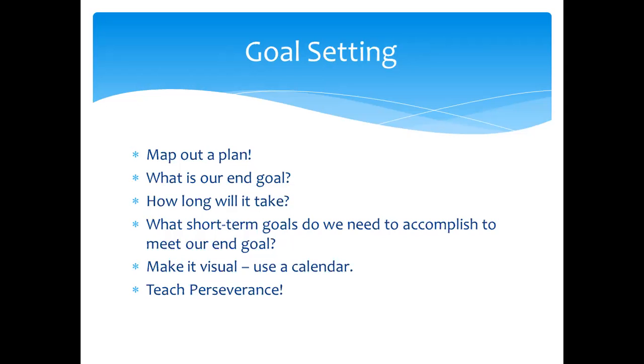So map out a plan. Maybe you're making a gift for someone for Christmas, for example. So what is your end goal? What date do you need it done by? And what do you need to do along the way to make sure it's done? How long will it take? And that's where you talk about the short-term goals. You can even use a calendar and map out what needs to be done by when in order to accomplish your goal. And this would then help plan even in the school setting.